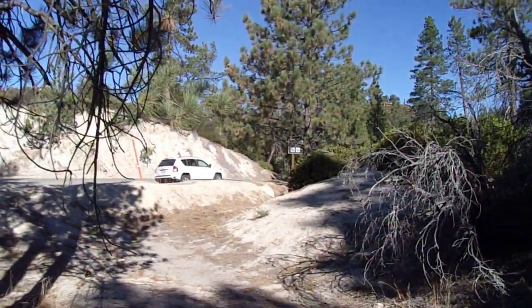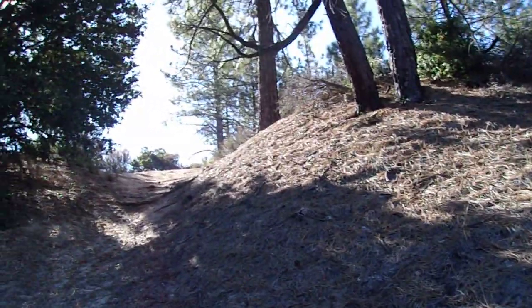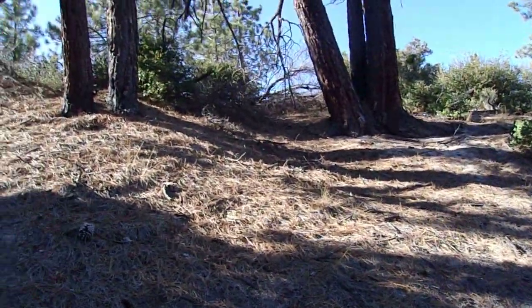Morning, this is Brian. I am in the Angeles National Forest, parked right on Angeles Crest Highway. I'm near the Chilao Visitor Center. Today is Saturday, October 19th, 2019. Kind of in the deciding phase of what summits I want to climb today.